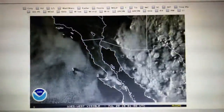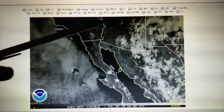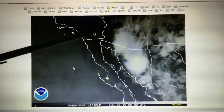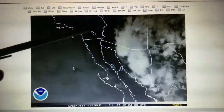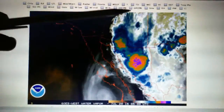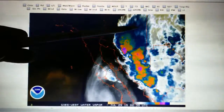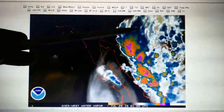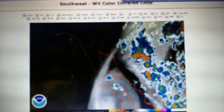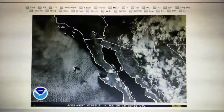Look at this in the visible loop. What's happening up here? That might be a shock wave right up here, right up in that area. So that does look like it's being hit with something, a transmitter of some sort, probably a HAARP transmitter right there. And there is a shock wave. It's just hard to see. Okay, so basically that's it. This is just a quick update. They've isolated that low pressure system offshore here. That's the big news for today.